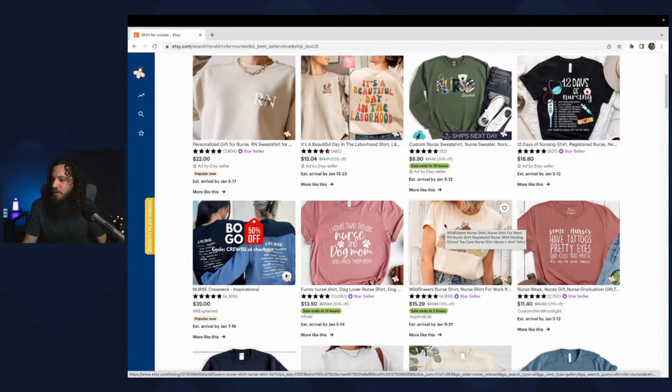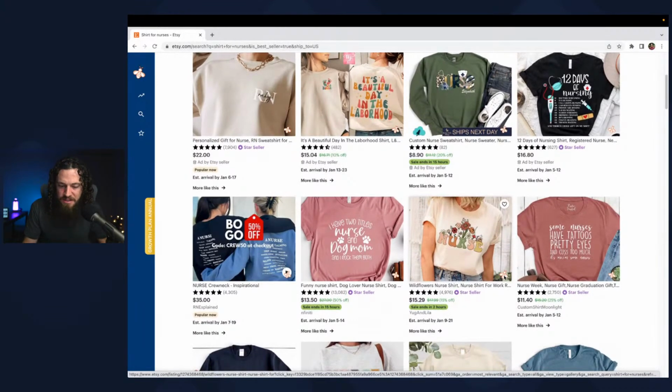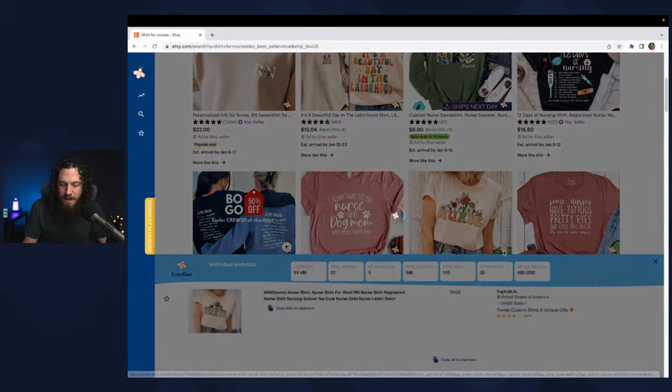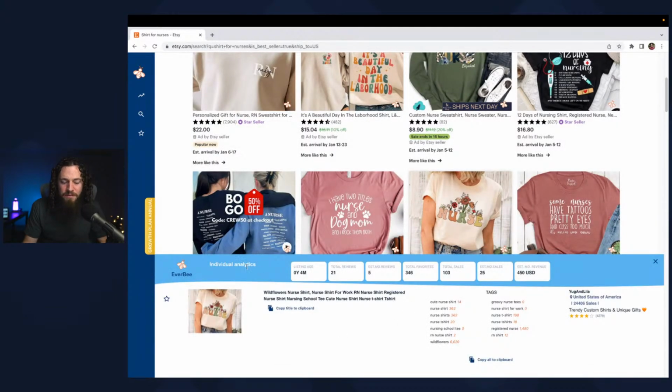But what you can do now with the Chrome extension tool is you'll see this little B here in the bottom right-hand corner. When you click on the B, it will pull up individual analytics for this listing. So I can see how old it is. This is a 4-month-old listing. It has 21 total reviews. Estimated monthly reviews is 5. Total favorites, 346. Total sales, 103. Estimated monthly sales is 25. And estimated monthly revenue is $450.